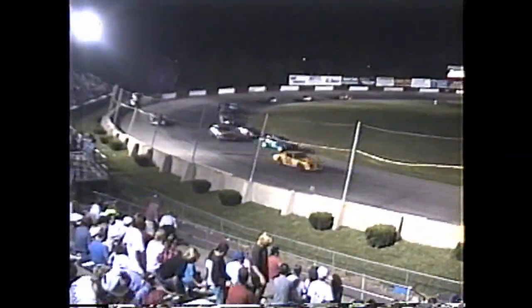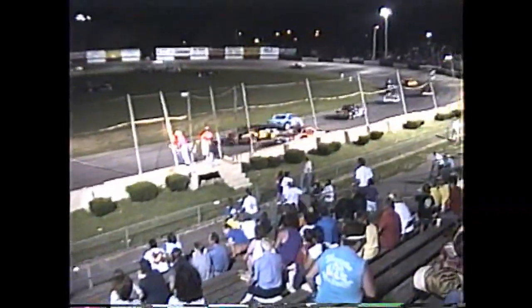Here comes Wendell back on the outside in the 4th corner, but it's going to be Jamie Hunt your winner. Greg Wendell second, Don Townsend Jr. third. Heavy Hill looked as though he got back around Dale Brown for the 4th spot, but that's unofficial at this point. It is official that Jamie Hunt's the winner.